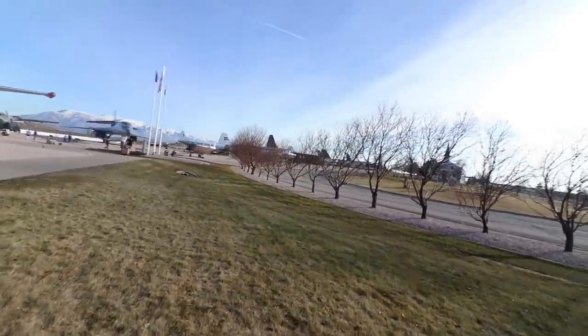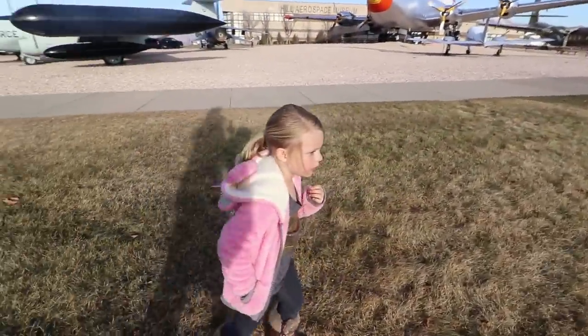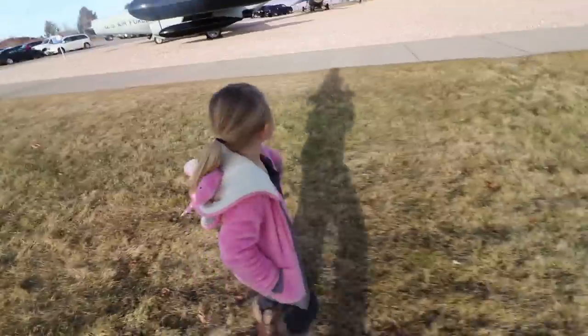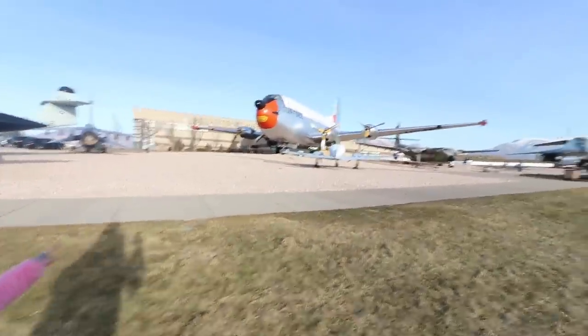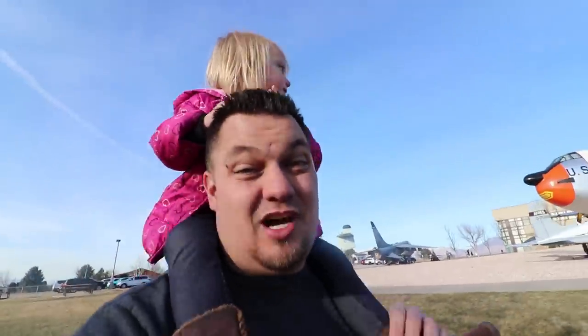Look at how many airplanes there are. They go all the way over there. There's so many gigantic airplanes. Which one's your favorite? She likes the super big one. There's one over here that's huge too. These things are incredible. They were all actually used by the military, which is awesome.